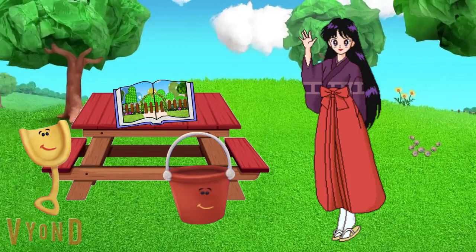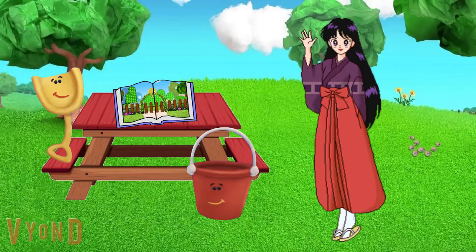Oh, hey Shovel, hey Pale. What are you guys doing? We heard your pen pal Sarah was coming over today. So we want to make something very special for her. A special flower pot. Ooh, what a nice gift. She's sure to love a flower pot. But we'll need to pick some nice flowers for the pot. That's why we brought this book along with us. There's lots of flowers in this book, so we'll find the perfect flowers for her pot.